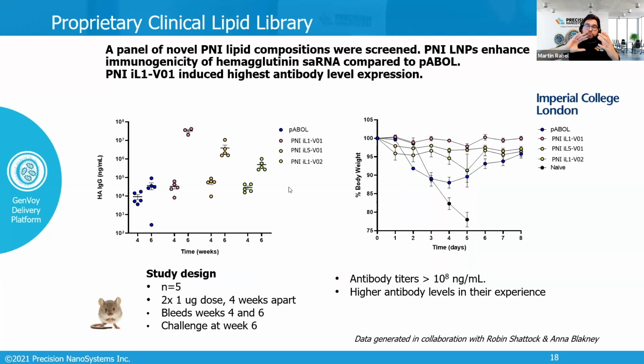So we thought about taking our lipids into a vaccine model. The first thing we wanted to do was take multiple of our clinical lipids and screen them for their efficacy to produce an immune response against, in this case, an influenza model. So what have we done? We took 5 animals per cohort. We dosed 2 times 1 microgram of RNA with a dose regime of 4 weeks apart. Bleeds were taken at week 4, just before the second administration, and at week 6, 2 weeks after the second administration. And the challenge with the influenza virus was done at week 6.